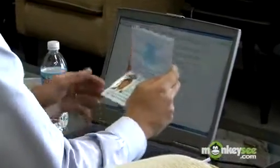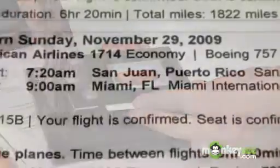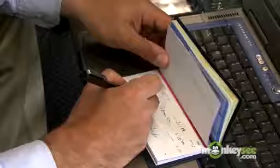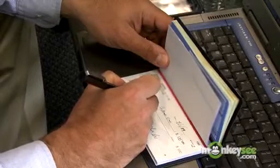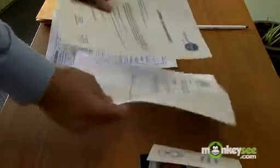The supporting documents you'll need: your passport or a proof of citizenship such as a birth certificate or a naturalization certificate. You'll also need 2 passport photographs, a copy of your travel itinerary, a personal check made out to Passport Services, a letter of authorization, and the passport application itself.